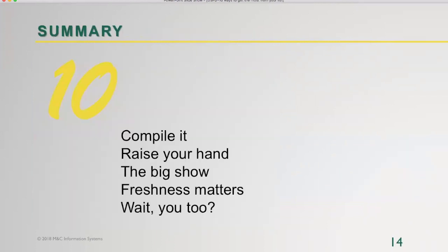So let's summarize. These are the top 10 reasons we talked about. The big three, right? Compiled databases, how to get the most from those. Response databases, how to get the most from those. And then how to use affinity databases to help you. And if you're looking at it, you're thinking, I could probably bump all three of those together. You can. And again, if you need help with that, we do that kind of work.